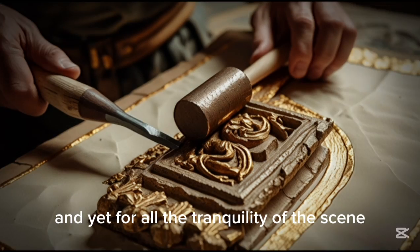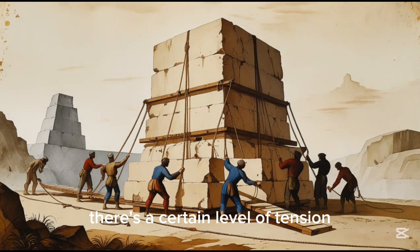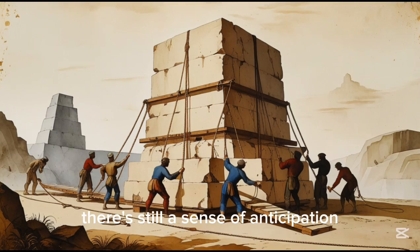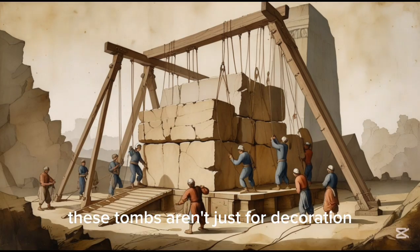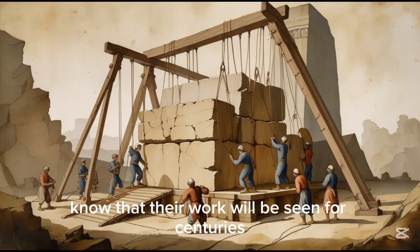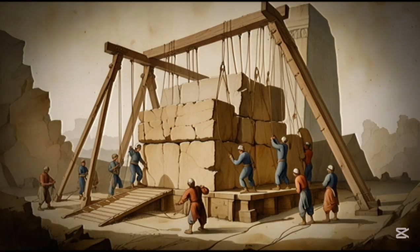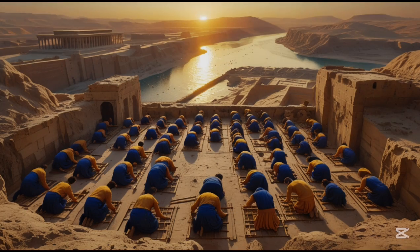And yet, for all the tranquility of the scene, there's a certain level of tension. You realize that while the builders are at peace with their work, there's still a sense of anticipation. These tombs aren't just for decoration. They are meant to ensure immortality. The builders know that their work will be seen for centuries, and that every detail, every carving, every brushstroke on the walls will serve a greater purpose.